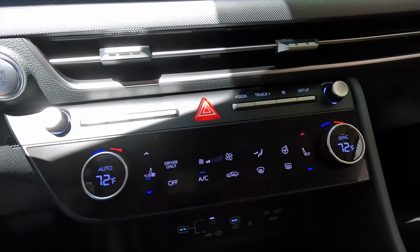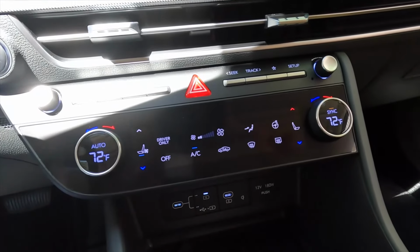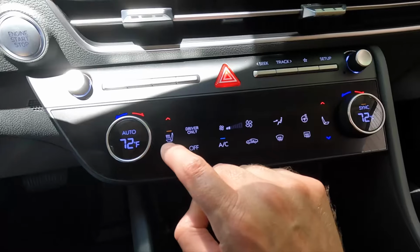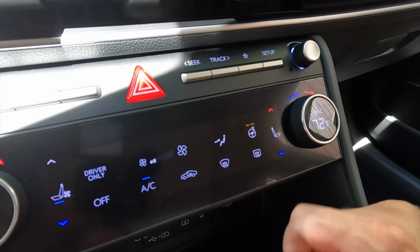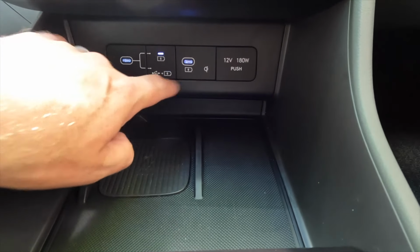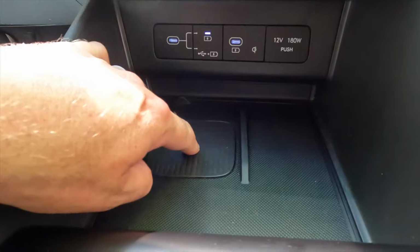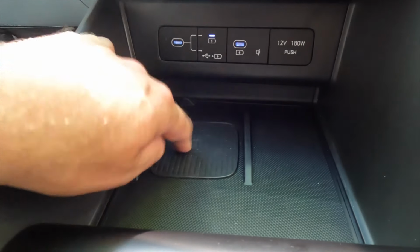Beneath that, you have another screen that shows you your dual zone climate control, and because this is a limited Sonata, you have heated and ventilated seats. The heated seats are standard on the Sonata Hybrid, but the Limited is the only one that gets the ventilated seats. You do also get a 2-level heated steering wheel. That's also standard on the Sonata. Beneath that, you do get a couple of USB Type-C ports, as well as a cigarette style port right there. And this is a wireless smartphone charger. This is optionally available on the SEL Hybrid, standard on the Limited.